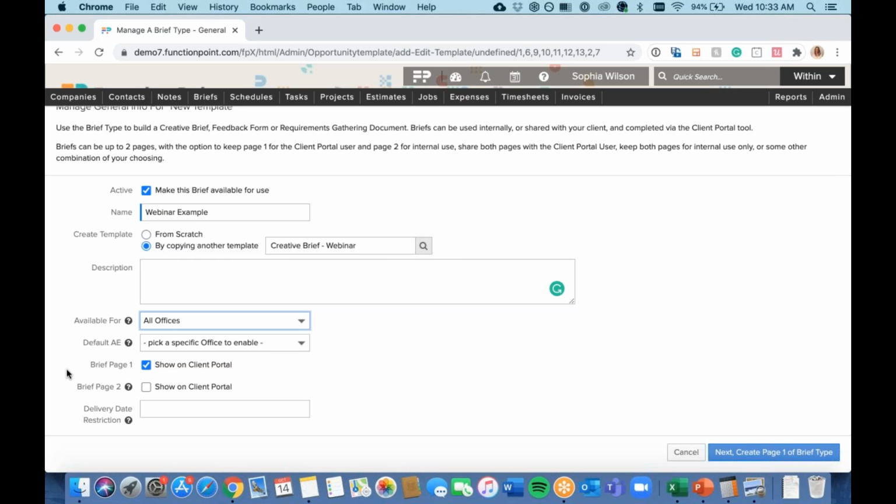So when it comes to your brief templates, there is one limitation, and that is that you can only have 2 pages worth of questions. However, you can have as many questions as you want on each page. I haven't come across breaking one of those pages yet, but if you do, please let me know because I'm curious. But I've been told that it's pretty limitless. So please let me know.